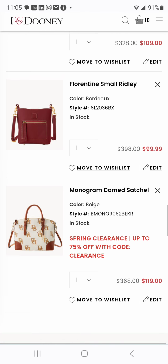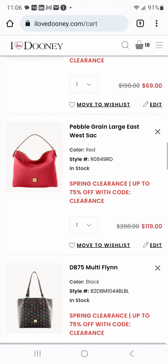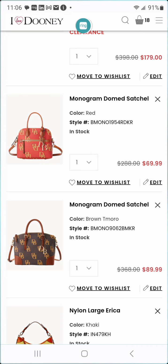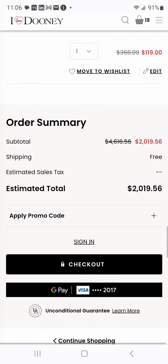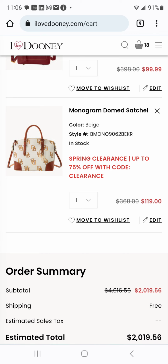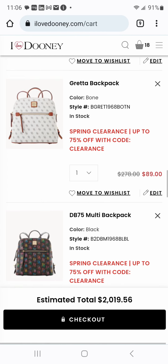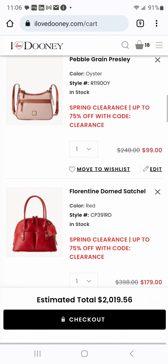All right. So to the last bag, which is the one that we experimented with, the Monogram Domed Satchel, it does come down to $119. So it is definitely not the $89 price point as the Monogram Domed Satchel that is featured here. So it is on sale, but not for the $89. The bone or crimson beige color is $119. So that is what I have in my cart right now. Some to share with you, some to purchase.